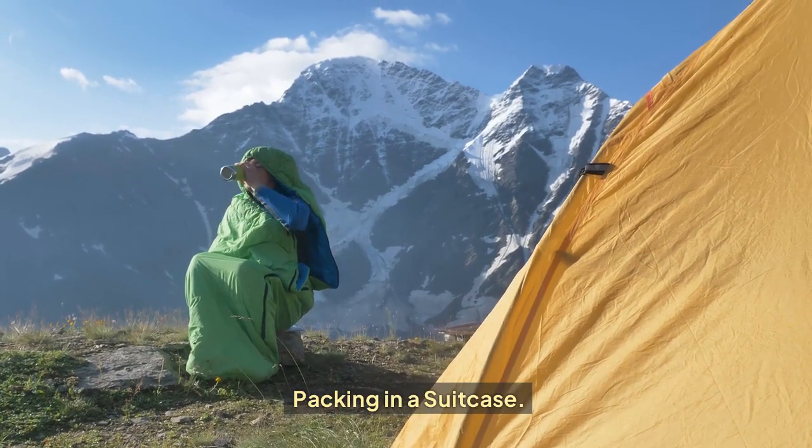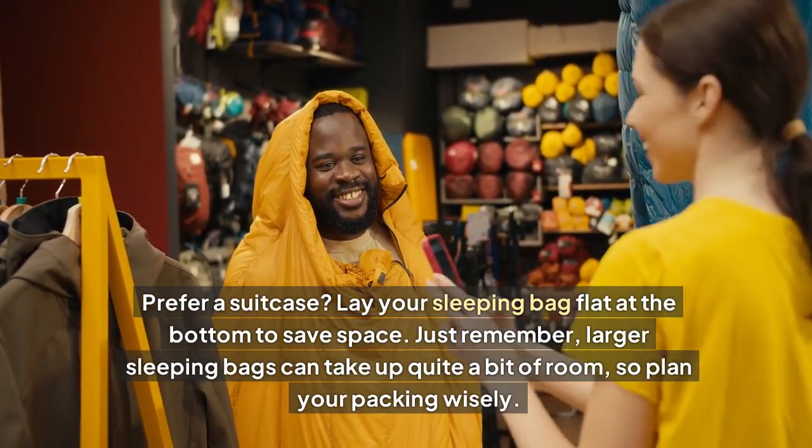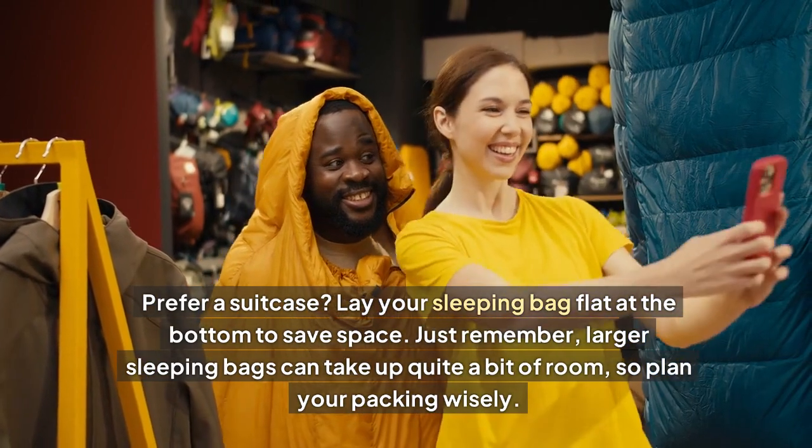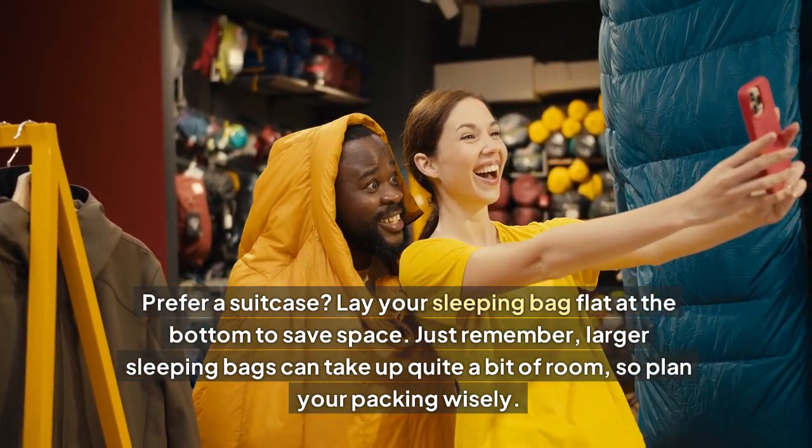Packing in a suitcase. Prefer a suitcase? Lay your sleeping bag flat at the bottom to save space. Just remember, larger sleeping bags can take up quite a bit of room, so plan your packing wisely.